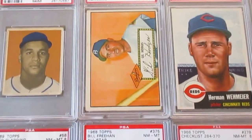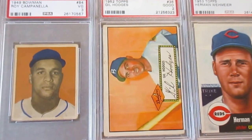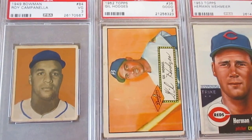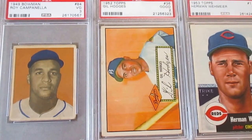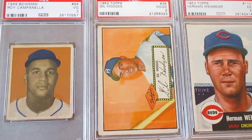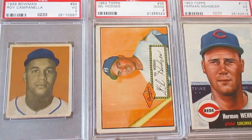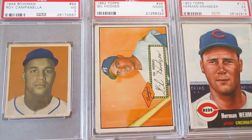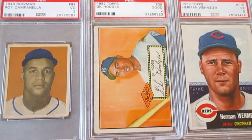I want to start with the highlight of my pickups here. This 1949 Bowman Roy Campanella. It's just a VG3, but it is one of the 300 greatest cards of the 20th century. It's not that high of a grade, but it's something I wanted to pick up. Didn't want to pay a whole lot of money for it, so I saw this in a VG3 and decided to pick it up. It's got decent centering, but the corners have shown some wear, which, I mean, the card is quite old, but still a very cool pickup.